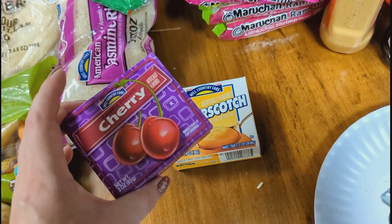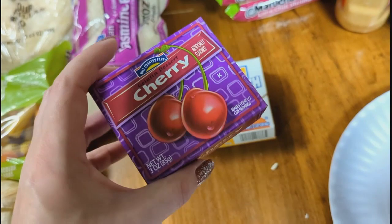Yeah, I didn't say cherry. Well, I guess not. I wasn't paying attention. Tucker got cherry jello, and then Garrett picked out butterscotch pudding.